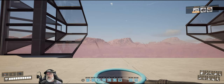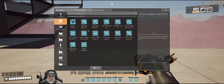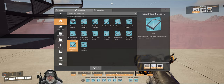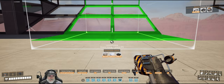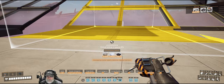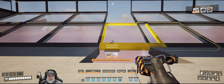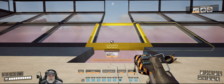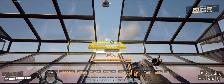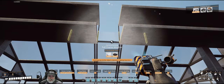So, I think what we want to do here is, I think I made a 2-piece for this, actually, now that I think about it. Let me see. Front inline 2-piece for floor 3, yeah. I made a special one just for this. Okay, so we're going to pop that one in, and pop that one in. And then what we'll do is we'll manually set this. So we'll freeze that there and just move it over one notch and it's pretty much perfectly aligned, or centered, maybe is the right word for that. Aligned, centered.